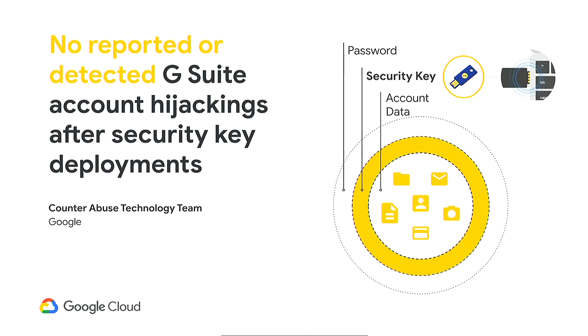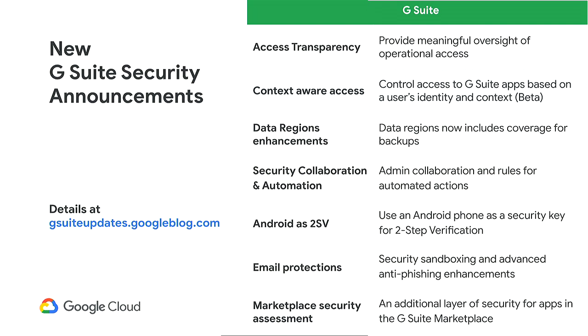I'm sure you've seen the demos around the Titan security keys. And actually, we have a new announcement about security keys just today: you can use your Android device as a security key as well, which allows you to avoid having to carry a key in your pocket.